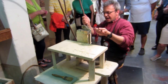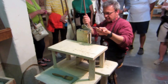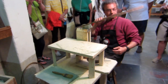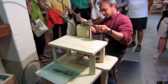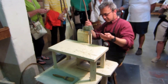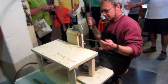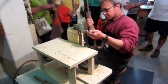Sabbia abrasiva. So sand that makes it abrasive, with water. Che messa sul filo consuma la pietra. So while he places the abrasive sand on the steel wire itself, it will cut through and make it like a saw. Now he's cutting it at an angle. So imagine for every single piece that makes up one of those, they have to do this.